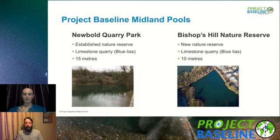There we go. And then the last 2, we've got Newbold Quarry and Bishop's Hill Nature Reserve, and the pool there is called Blue Pool. These are both limestone quarries. Blue Lias material was extracted for cement and lime production.